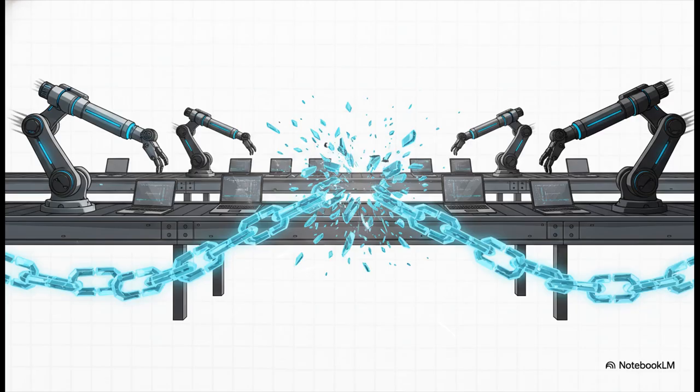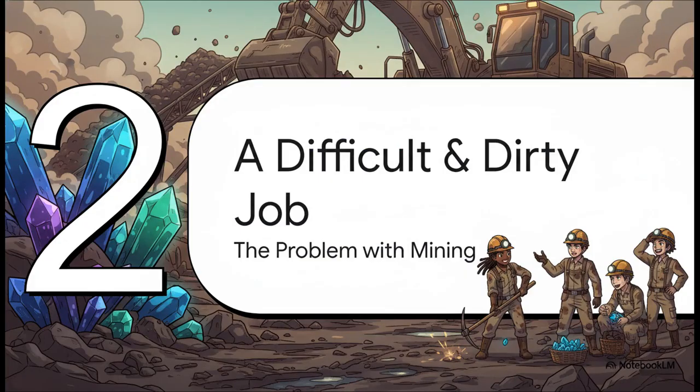The thing is, we really need them. I mean, if we couldn't get a steady supply of these rare earths, the production of a lot of our most important technology would just stop. The factories would have to close. Okay, so if these minerals are so important, what's the problem? There has to be a catch, right?